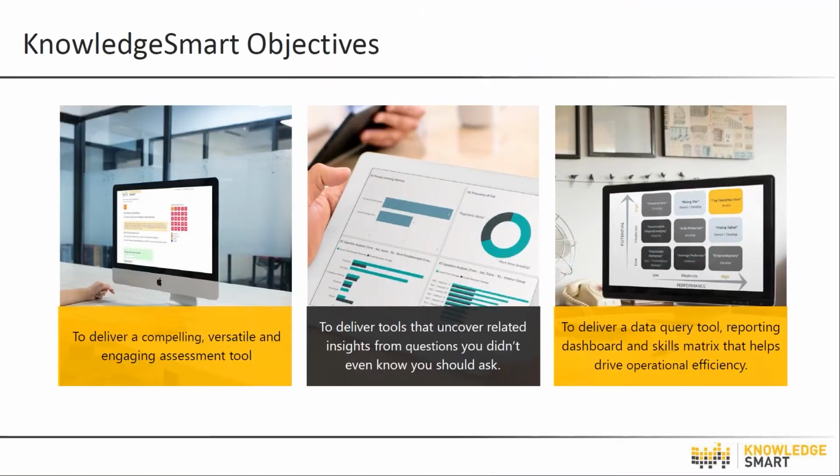So our objective in business is first of all, try and make the assessment process as engaging as possible. Nobody likes being tested, and that goes for all of us here. I sure as heck didn't like having to sit down and take a test to pass for my driving license, and I don't expect anyone else did either. So we try and make it as pleasant a journey as possible for the users.